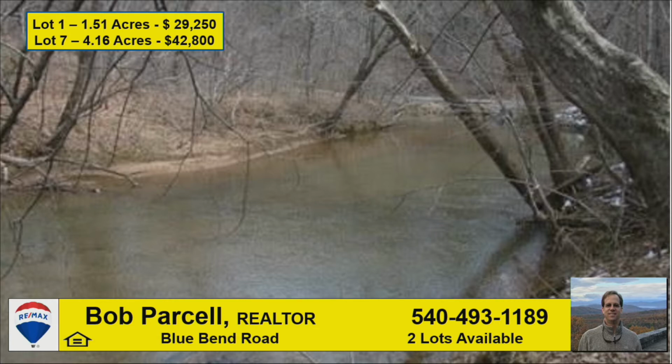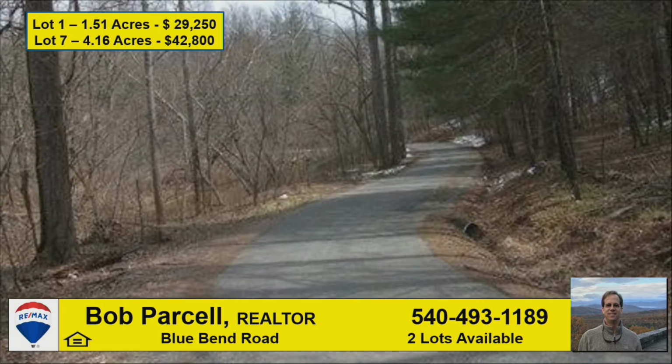So we'll be glad to show you the property lines and the restrictions that apply for these lots on Blue Bend Road, which again runs from Grassy Hill over to Jamestown Road.